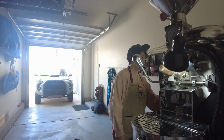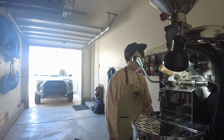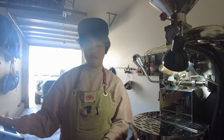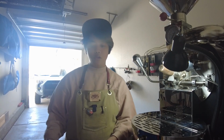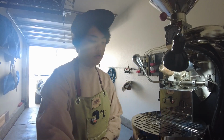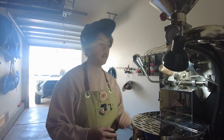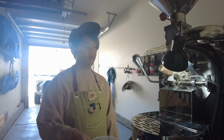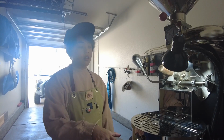So let's bring this all the way up to temp. Yeah, that sucks. But as a roaster, we really have a chance to find the best way to roast this coffee so that we can have origin and all that stuff. We really just want to find the best decaf. So I've been messing around a little bit. So we're going to try this again.